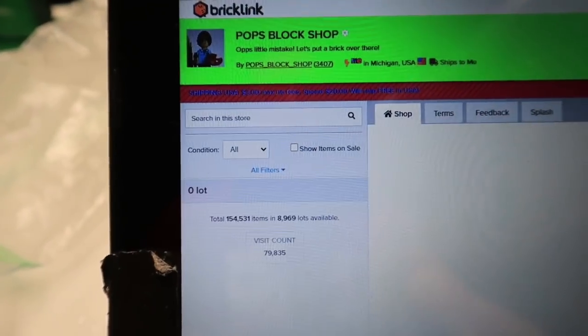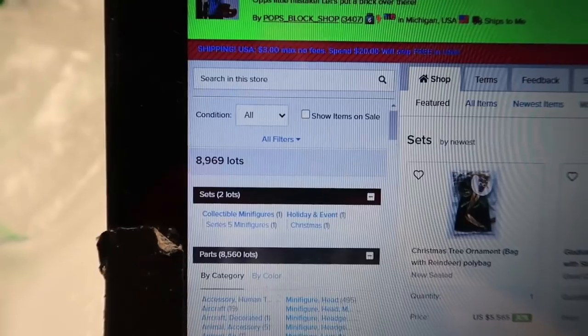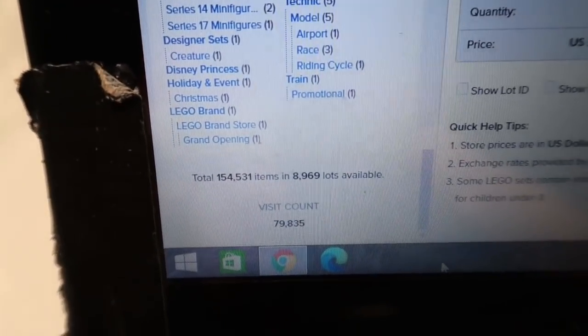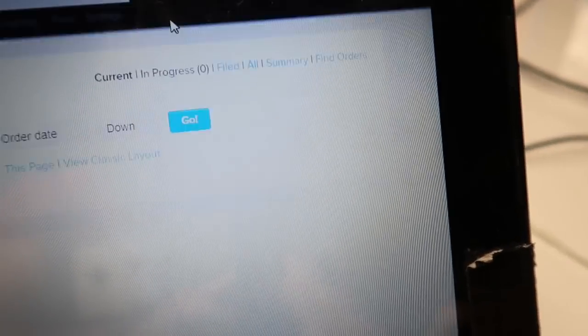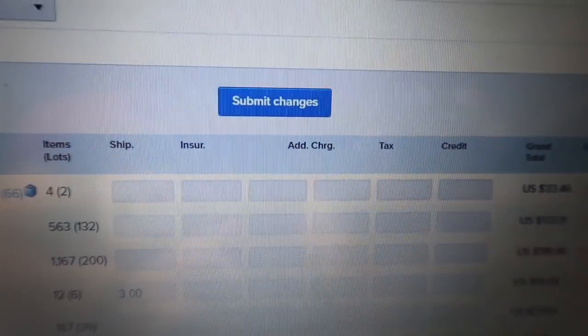Spinacles had some good prices on some of that stuff. We got to 89.69, but we had huge sales so far today. Whoa, did it even go down lower? Oh boy. Let me just check here. Yeah, we had 132 and a 200 lot one.